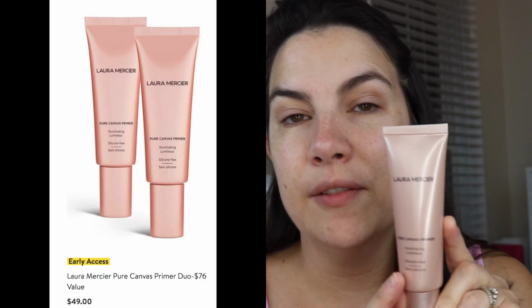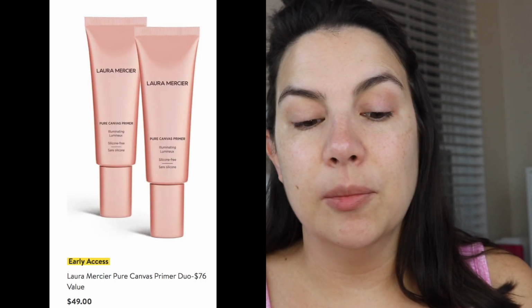So a certain primer duo really caught my eye in this sale. They've got the Laura Mercier Illuminating Primer. As you can see, I have one here, and I think it's a really good primer. Laura Mercier is one of those brands that really goes hard on primer and comes up with so many different formulations, and the illuminating is really good.